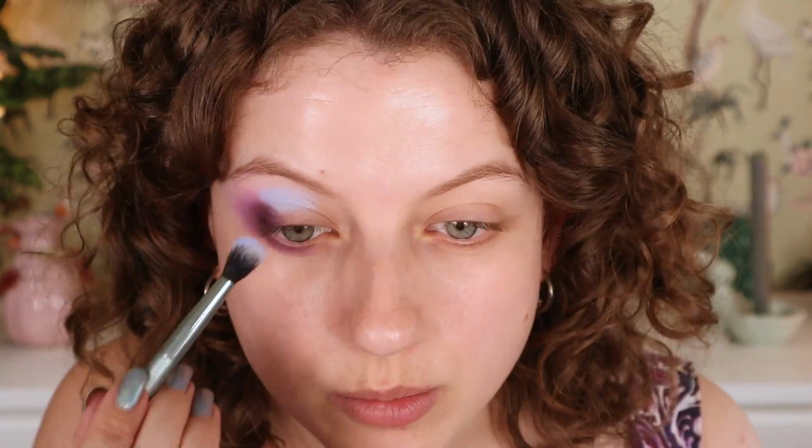And oh, that is a very pigmented blue. That's really nice. Ooh, I love that. I love that very much. And I need to blend that together right here. That is such a nice blue. I love these types of sky blues.